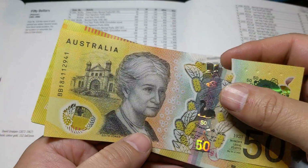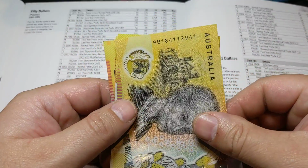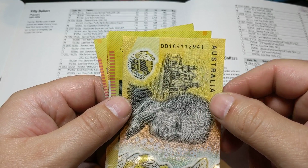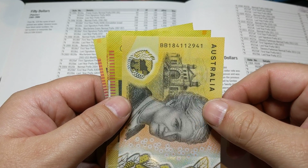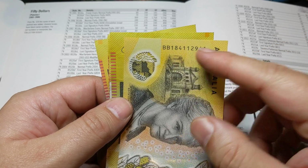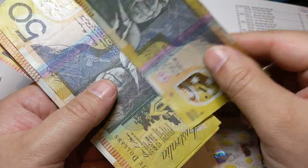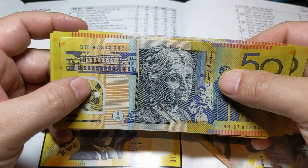Alright guys, so this is our first one for today, our new $50 note, and we can see that there. These came out late last year, so in 2018, and there is one more number in the serial, but let's go through these notes and see what we have.